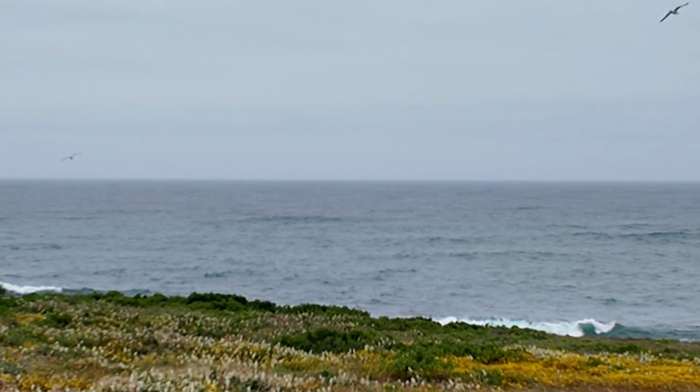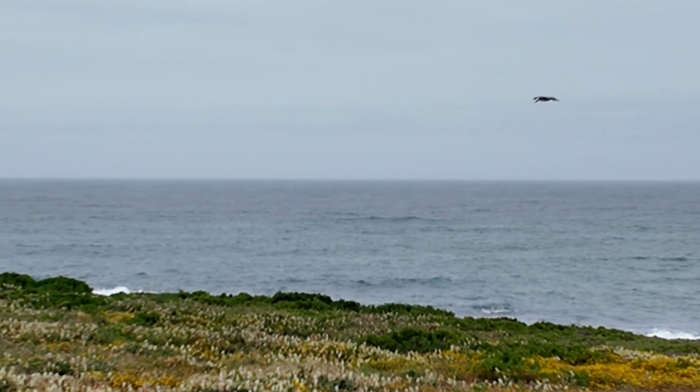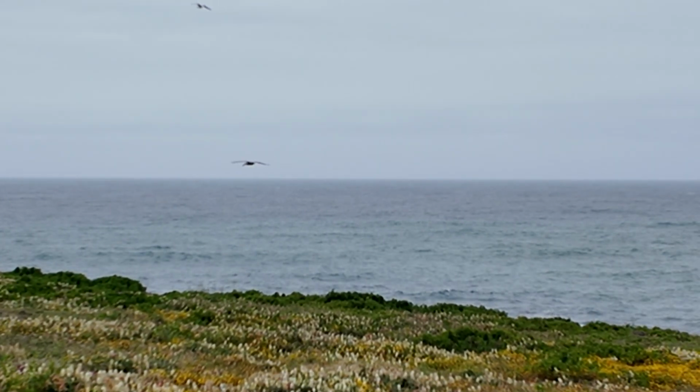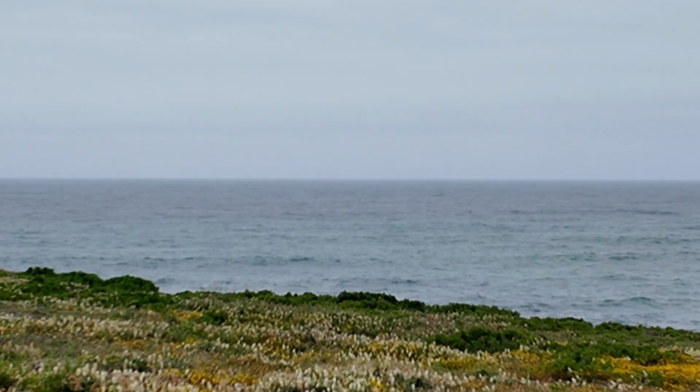That was really cool. This couple was walking by and they're like, we just saw a whale. And so we did too. And now, who knows where they are, but we saw them. It's really cool.